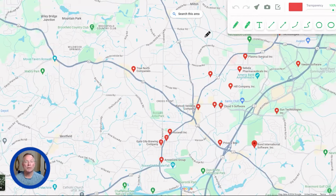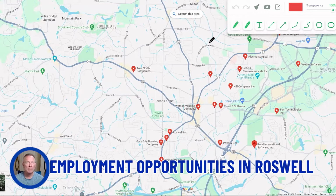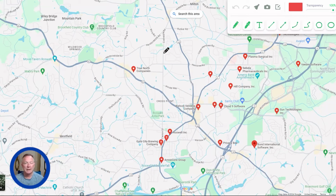Okay, if you're moving to Roswell, Georgia, maybe from out of state or another part of Georgia, and you're moving because you're looking for a career change or employment opportunities, we have a really vibrant employment market here in Roswell because of the location. A lot of different companies like being in Roswell. Also, the logistic location, being able to get into Atlanta or get across town, is really great access. So a lot of companies like being in the Roswell area.